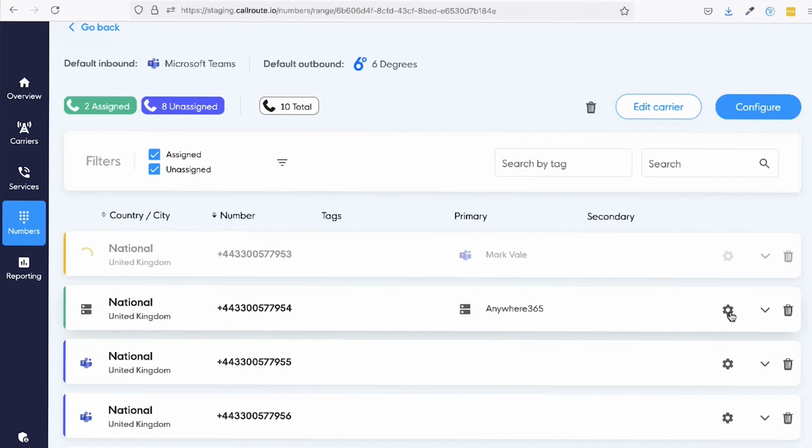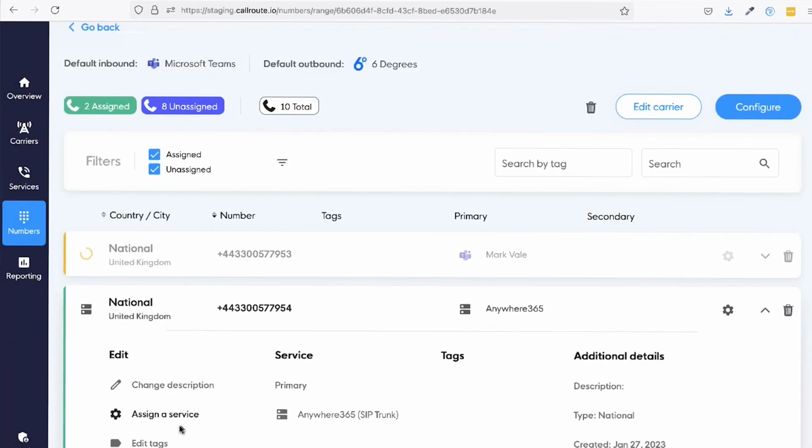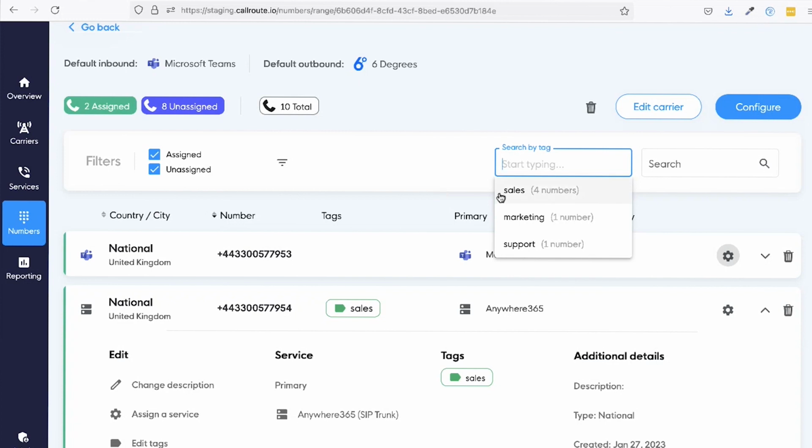With regards to number tagging, it's quite a useful feature. You can add tags in, and you can tag them with sales or whatever it might be, and you can filter by tags as well. You can color code these as well in the admin side of it. You can choose different colors for different tags just to make it visually more easy to distinguish between the services.